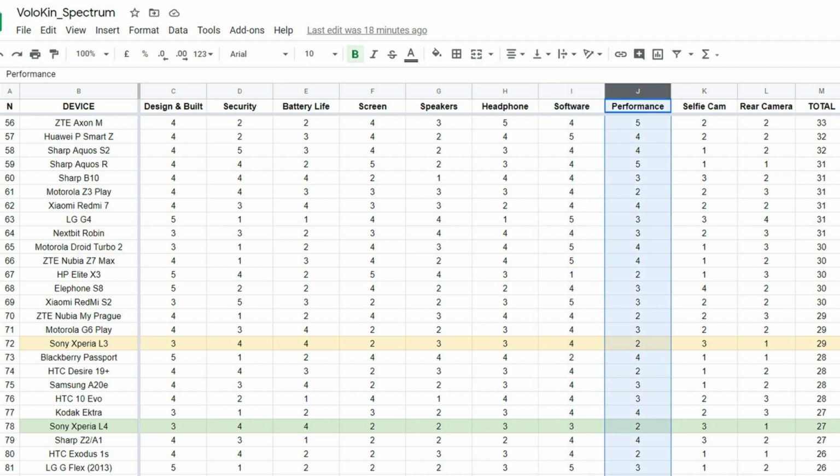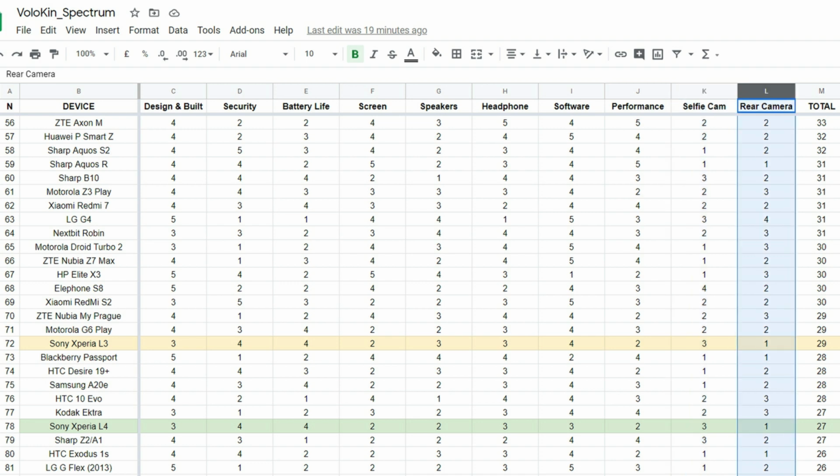Performance is poor on both phones and the gaming is pretty much terrible, so 2 out of 5. The selfie cameras are the same, 3 out of 5. And rear cameras, the L4 has just a slight advantage of the processing itself, but it's not good enough to score more than 1 out of 5. So overall 29 points for the Xperia L3 and 27 points for the Xperia L4. So what Sony done essentially is that they've created a worse phone in 2020 than they did actually in 2019 with the Xperia L3, guys.